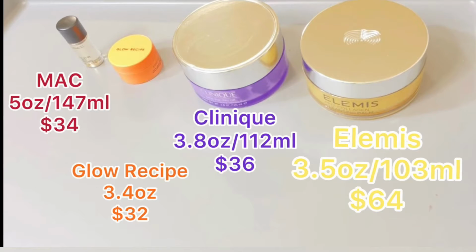Small tiny one is MAC cleansing oil, and this is Glow Recipe cleansing balm, Clinique cleansing balm which I'm currently using. This is Elemis cleansing balm which I have purchased recently and I just opened it. So without any delay, let's go into the video and see which will work the best in removing this lipstick. Here are the full-size product details along with their prices for your reference.